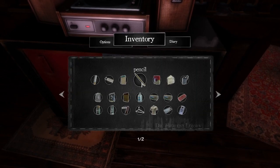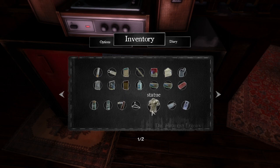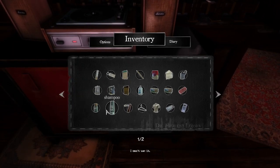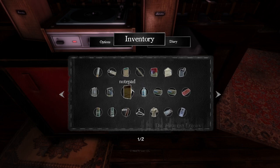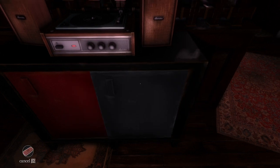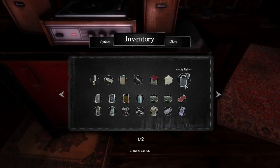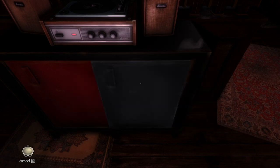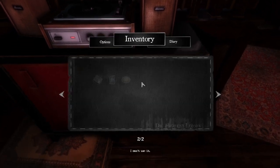Do I have anything that I can use to... I'm gonna use the statue. Use the statue. No. Oh. Band-aids? We've got so many band-aids. Alcohol soap. No. Plate. No. Alright.